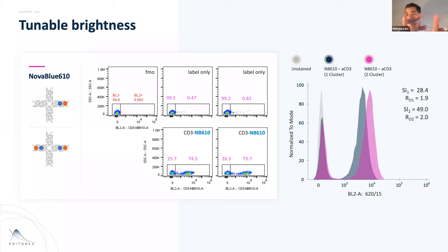But the other part of this is we're actually increasing the separation index. This comes without the cost of increasing the background. And I think that's really important to think about, right? Now we're able to essentially tune separation indices, right? And leverage this brightness tuning capability.